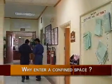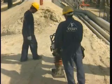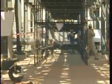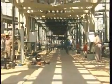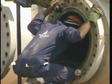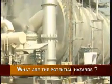Entry by workers is often required for the purposes of inspection, cleaning, maintenance and repair, construction. Occasionally, emergency rescue might also be required. It's important to note that entry doesn't just mean full body entry. Just putting your head in a vessel briefly is also deemed to be an entry. Confined spaces must be treated with respect at all times.